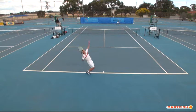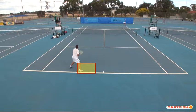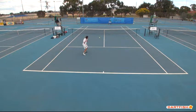Another serve to the backhand. Once again, Pat recognises quickly it's going to be a short return. Gets up inside the court. And once you get up here and you've got the ball at the top of the bounce, you've got options. You can go one way or the other. He sees Sam leaning to his left, so takes the easy winner to the deuce court. Which is great stuff.